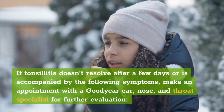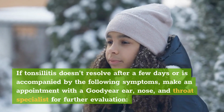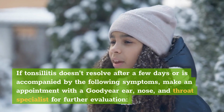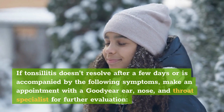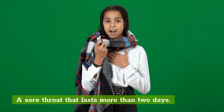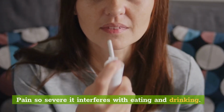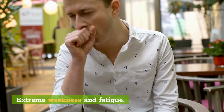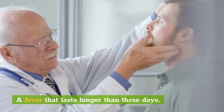If tonsillitis doesn't resolve after a few days or is accompanied by the following symptoms, make an appointment with a Goodyear ear, nose, and throat specialist for further evaluation. A sore throat that lasts more than 2 days. Pain so severe it interferes with eating and drinking. Difficulty breathing or swallowing. Extreme weakness and fatigue. A fever that lasts longer than 3 days.